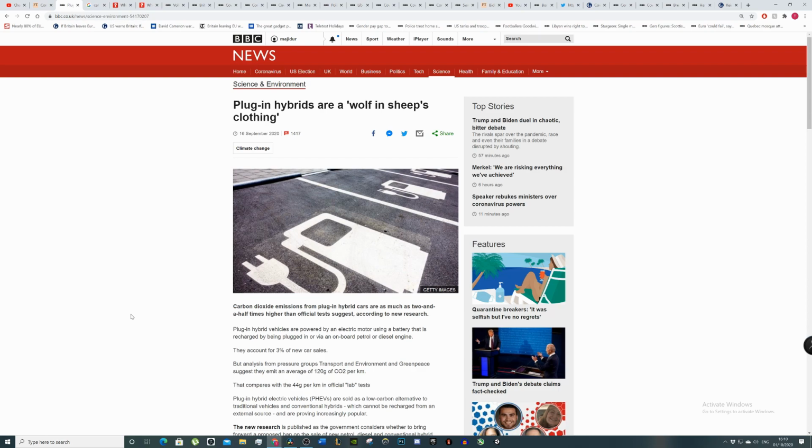I'm not 100% sure. Obviously, we don't know if they've cheated the system or if it's just a case of people not charging the cars and that being a factor as well. It looks like that's the case, so it could be a mix of things. But what we can see from this is plug-in hybrids are not the best. These will be a stopgap potentially, but they won't be the full answer to solving climate change when it comes to cars.